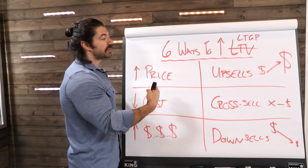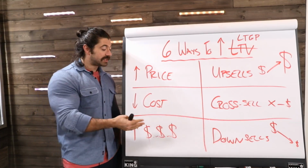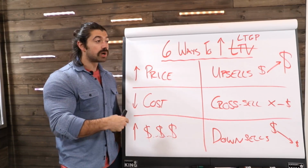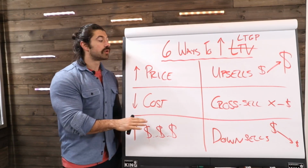And then finally, what can I do with the sawdust? What are all these people who are coming to my business who can't necessarily afford my main thing? And how can I create something that's still going to solve their need, but doesn't cost me that much, so I can still make a good margin on this stuff? Or how can I refer the business out to someone else and still get a kickback from it? And so those are the 6 ways to increase lifetime gross profit.